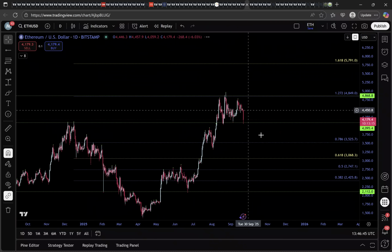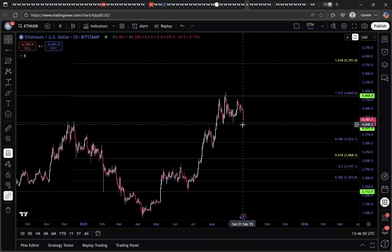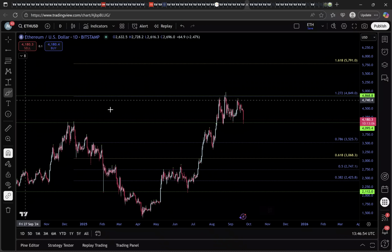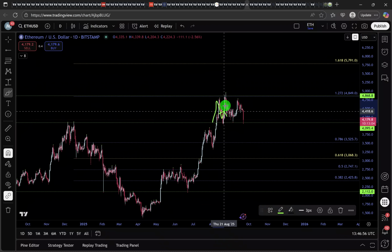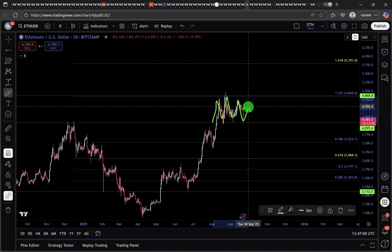If we look at Ethereum, we've been talking about the trading range 4,900 down to 4,100, and you're bouncing off the bottom of 4,100 right now. So this is important because you just have a coil. Okay, you can trade these intraday moves if you're a small time frame trader, you like those 15-minute, 1-hour time frames, whatever.